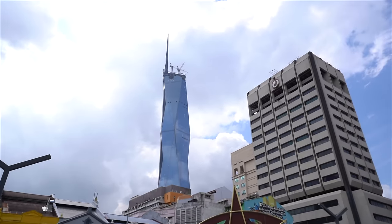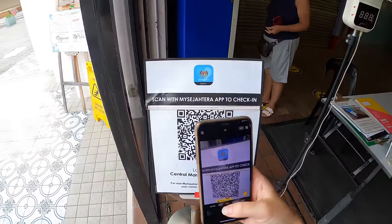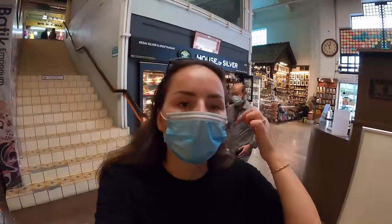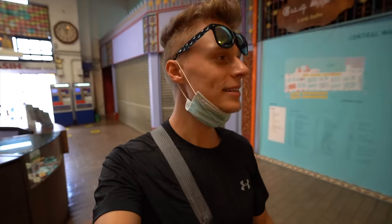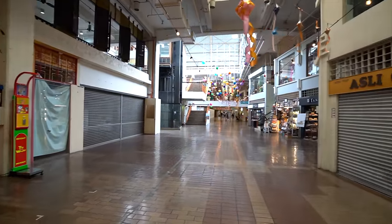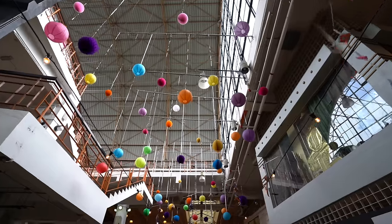Look at the tallest building here in Kuala Lumpur. It looks amazing. And again, whenever you check into a new place, you have to use the app, then you have to scan the QR code and you are good to go. I see many, many shops, but also many shops closed. I don't know if it's due to COVID or it's too early, but it's noon already, so they should be open, huh? I think they should be open, but almost everything is closed.